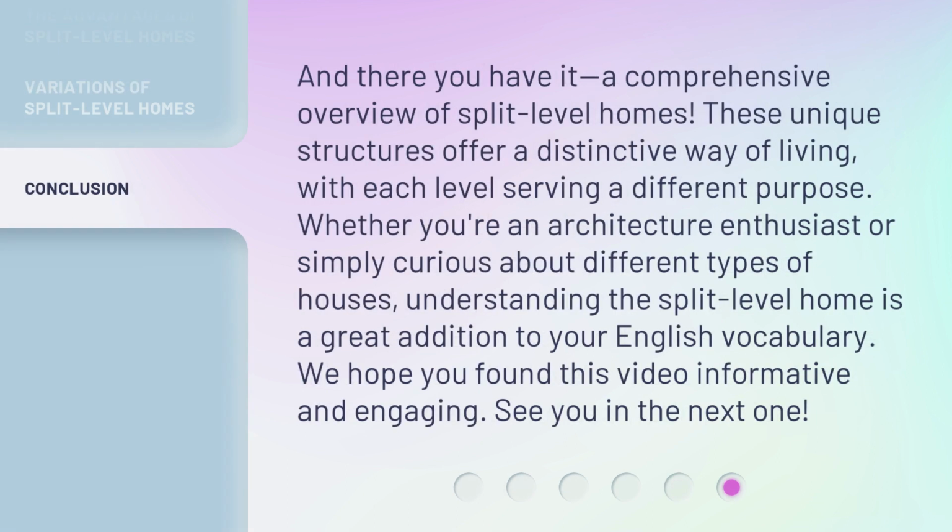And there you have it, a comprehensive overview of split-level homes. These unique structures offer a distinctive way of living, with each level serving a different purpose. Whether you're an architecture enthusiast or simply curious about different types of houses, understanding the split-level home is a great addition to your English vocabulary.